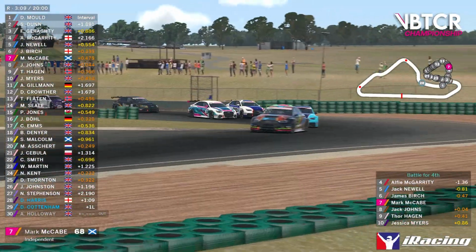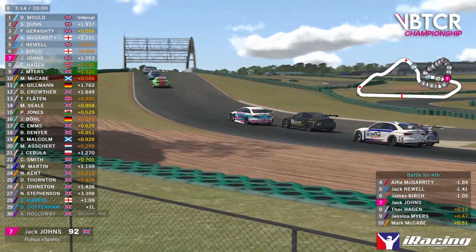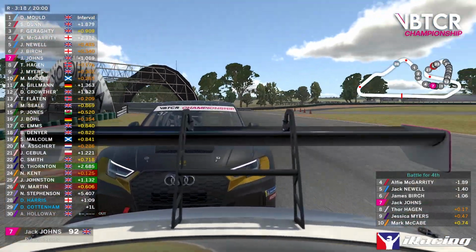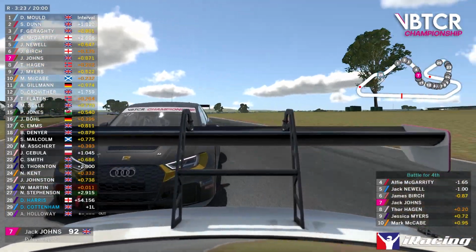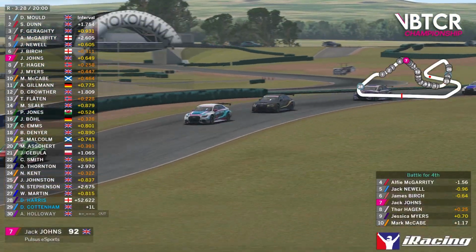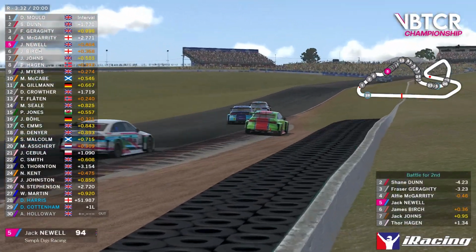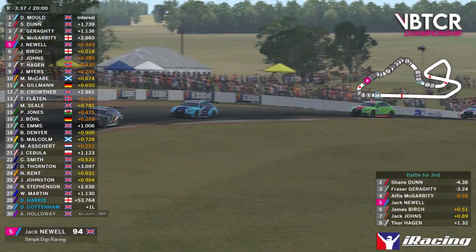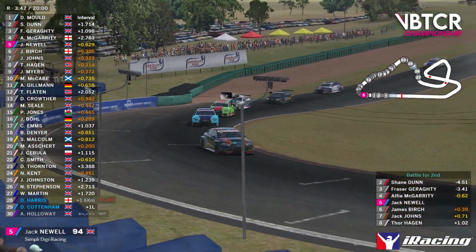So we see Jack Johns really getting in the door of Mark McCabe there. And Morgan Hagen, this is his chance. What can Hagen do? He knows Johns is going to be slow up the hill and across the Yokohama Bridge. This is his chance to pounce as we look back towards him now from the back of Jack Johns' Audi RS3 TCR. And Johns looking a little bit unsettled as we see Newell just getting a bit wide there, and that's going to bring him into that little battle. What can McGarrity do?